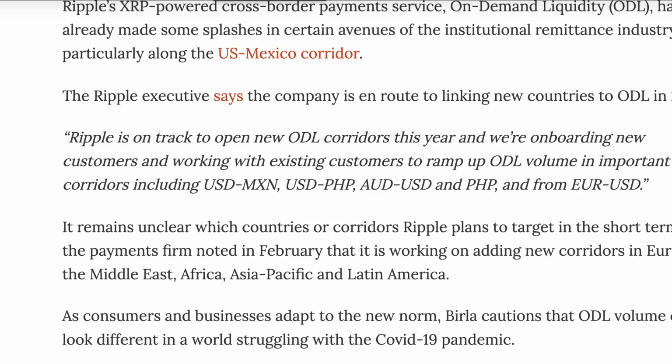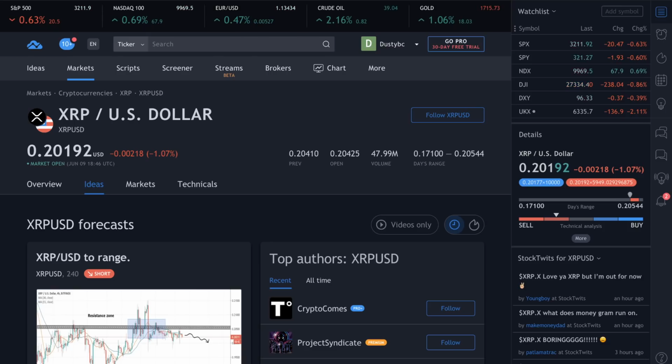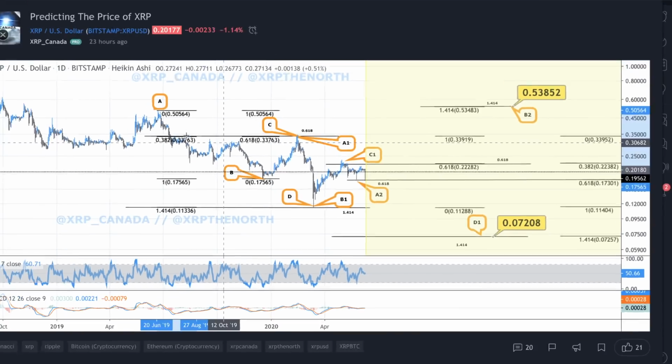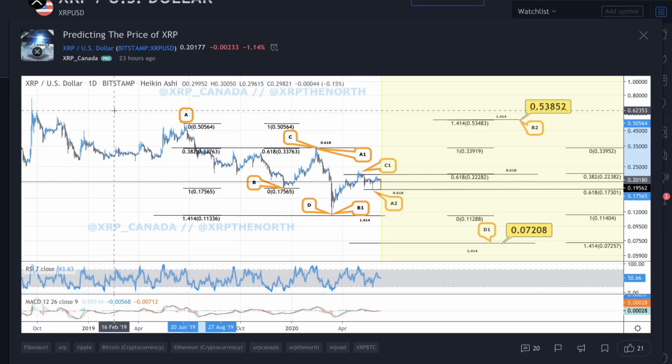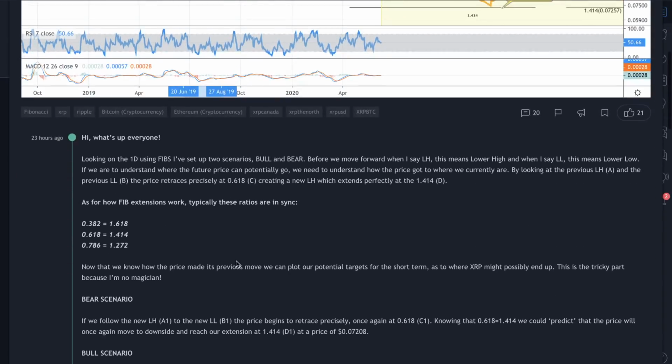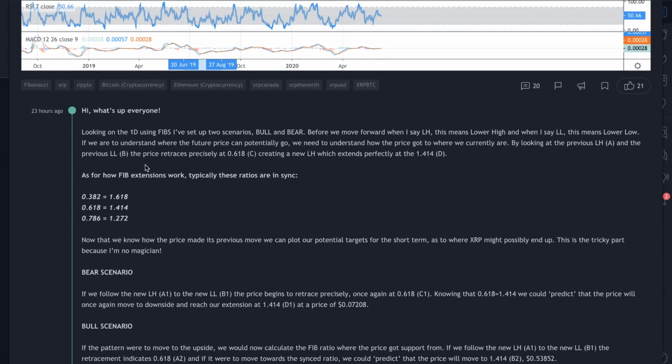Now, I started this video off zoomed in, right? I was actually zoomed in on a pretty interesting TradingView idea that I want to show you guys right now. It comes from XRP Canada, and he's putting a really crazy elaborate chart it might look like, but there's an explanation.